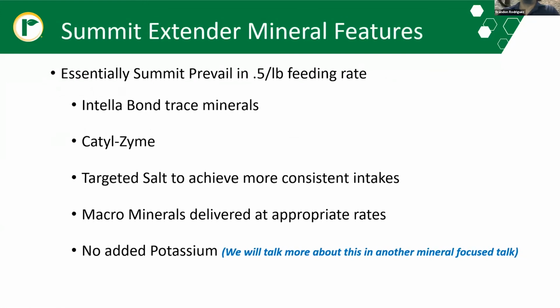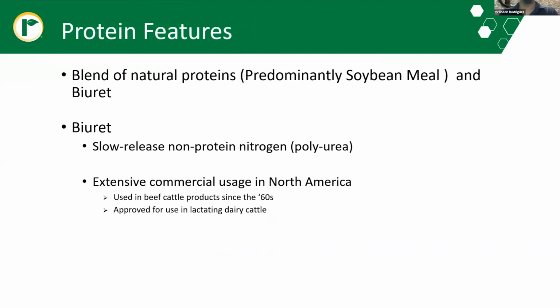Yeah, and some of the features in it, it's basically Summit Prevail, but instead of feeding a 4-ounce mineral, it's a half a pound per head per day. And that's just to get enough adequate protein into them to shift that ratio. It has IntelliBond trace minerals for zinc and copper, so we took out those sulfates that could have a negative impact on forage digestibility. It contains cattle-zyme. We've targeted that salt level to achieve a consistent intake. The macro minerals are delivered at appropriate rates: your calcium, your phosphorus, your magnesium. We're not underfeeding or overfeeding them. They're right where they should be for the majority of forages. And there is no added potassium, which is a player in this, but we won't get into that too much today. We'll dive into that one day in another more mineral-focused talk.